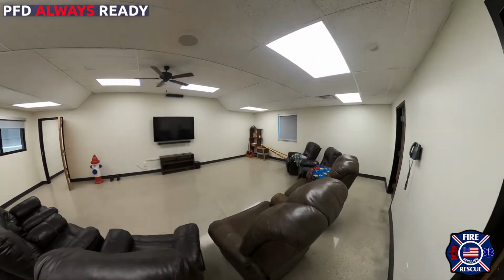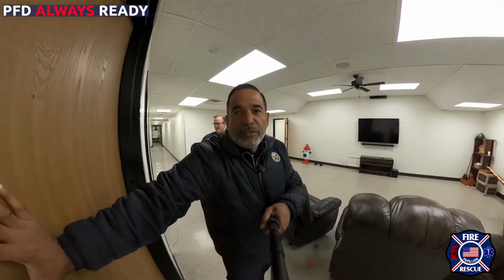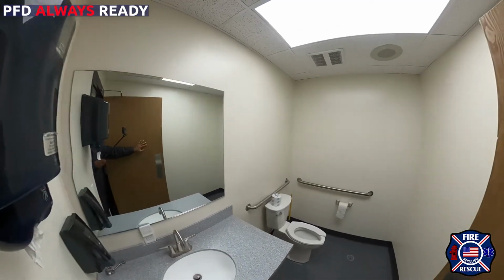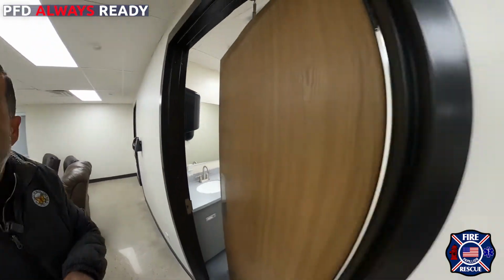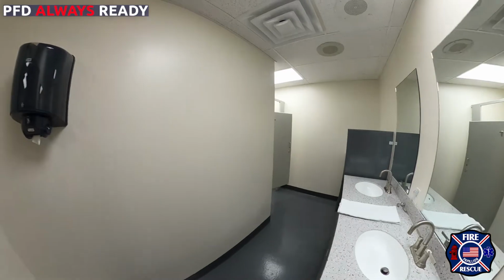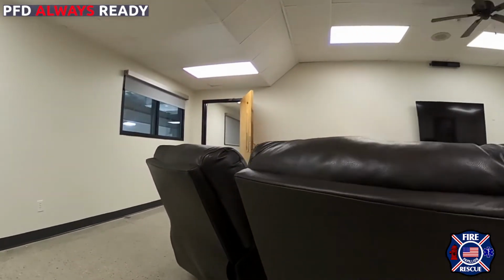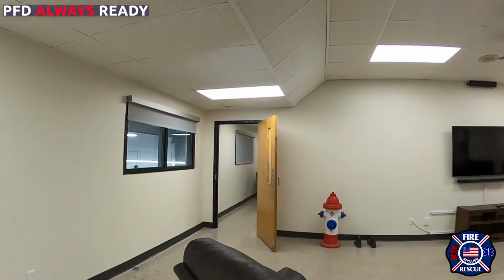Usually daytime they aren't in here because they're out answering calls or doing other things. You guys train almost every day, right? Yeah. Bathrooms are pretty simple. They've all been updated. The sinks and countertops and everything have been replaced. The floors have been replaced. Building had a lot of water damage because of roof leaks, so all of the ceiling tiles were replaced. And again, up here, all of the lighting has been replaced with LED, much more energy efficient.